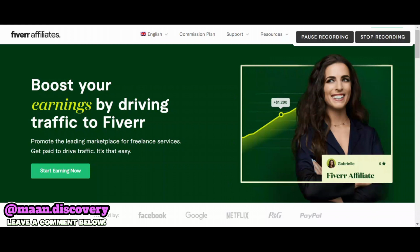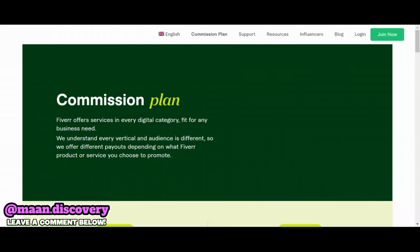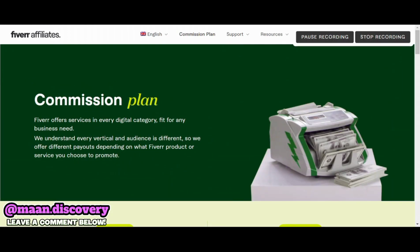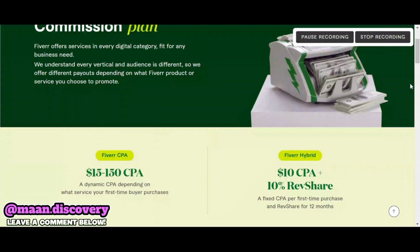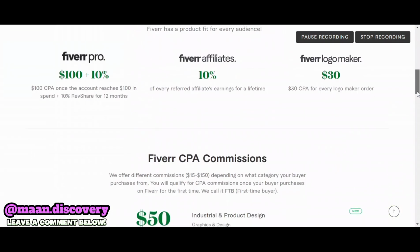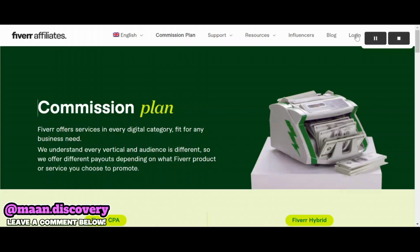You might have heard of Fiverr before, the go-to platform for freelancers and service providers. But did you know they also have an amazing affiliate program? It's a way to earn commissions by promoting Fiverr services even if you don't have any skill to offer yourself. So how does this work?